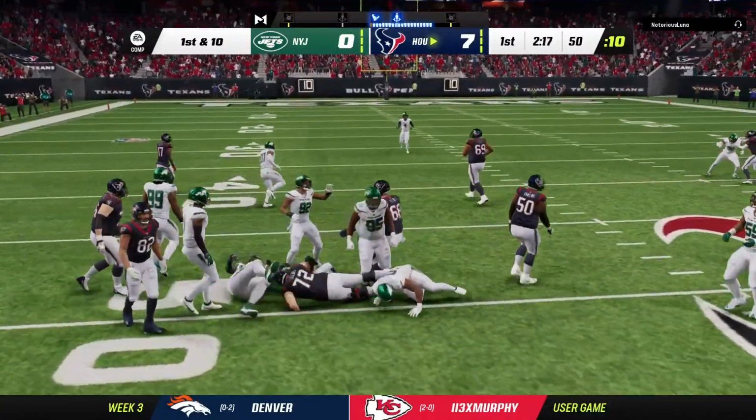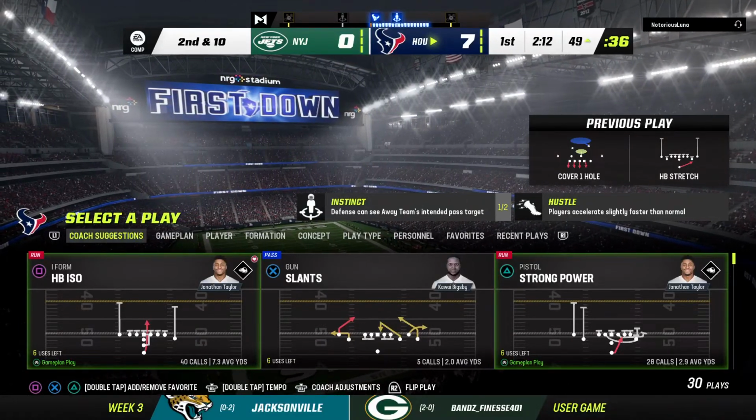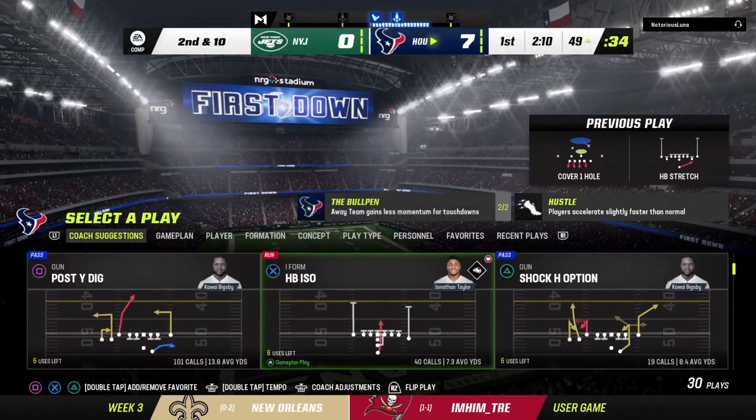First and 10, Taylor now. And he's going to be met at the line of scrimmage and taken down. Call it no gain on the play, and it'll be second down.